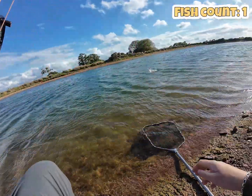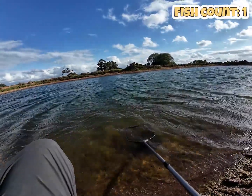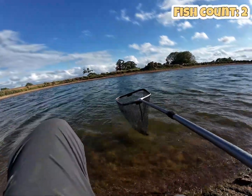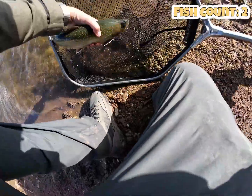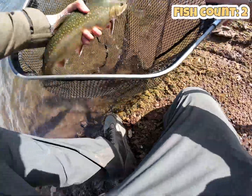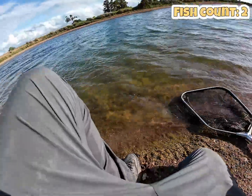Listen to that wind. This one has taken the second dropper. Give the camera a quick show. Look at that for a stunning fish. Barbless hooks as always. Straight in and out, a quick show. Look at that. Absolutely stunning. Wow.